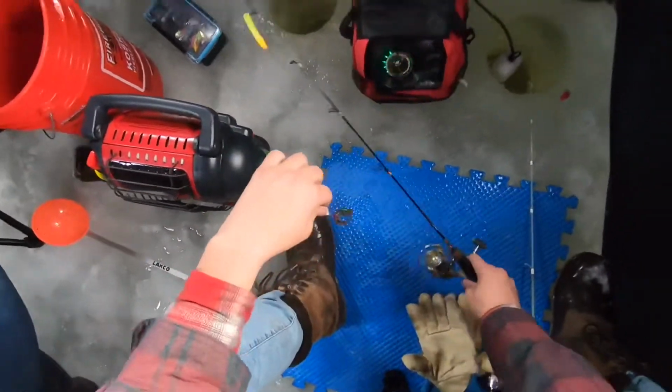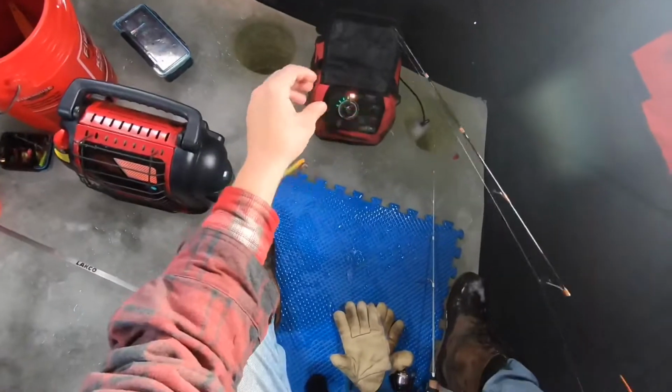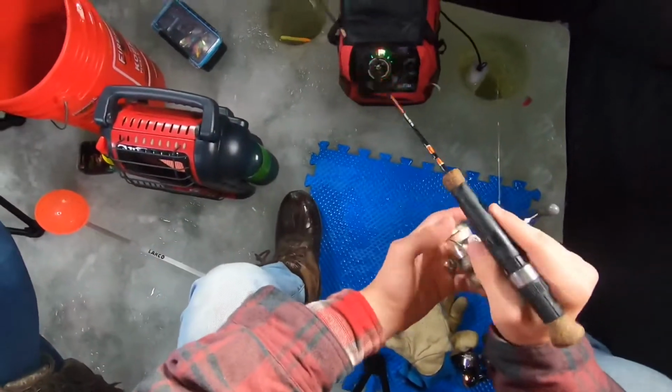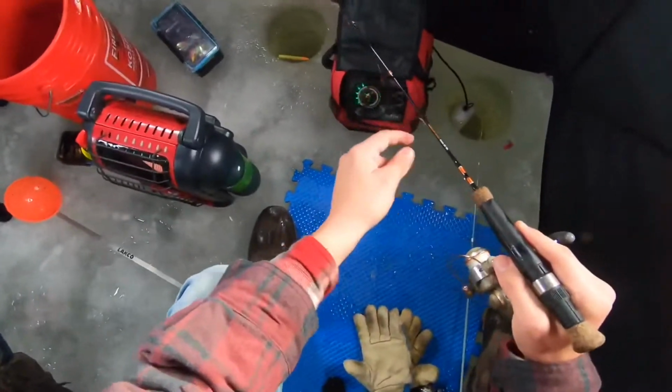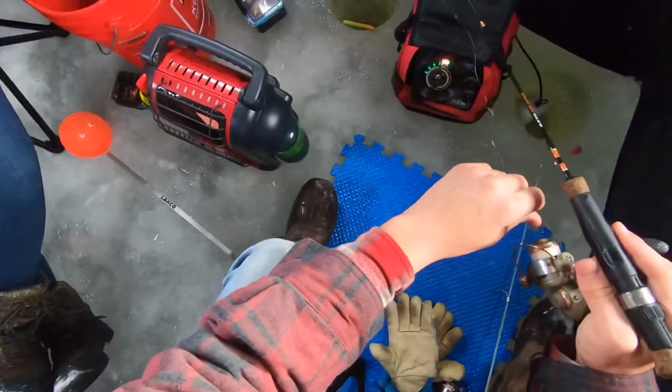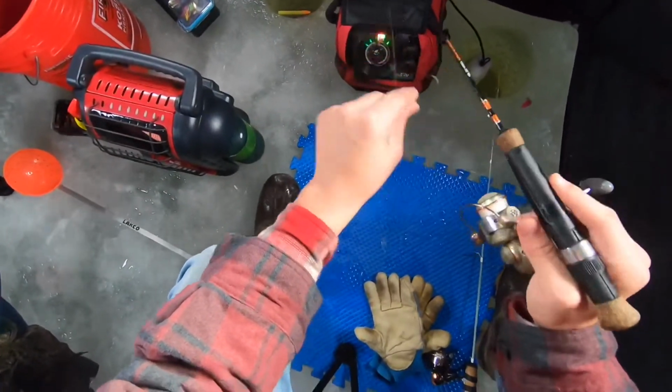When I get it down there, I'm just going to set this guy about a foot off the bottom, a foot to 6 inches. We noticed over the other spot that it's a pretty slow bite. They take it, but it takes a little while.